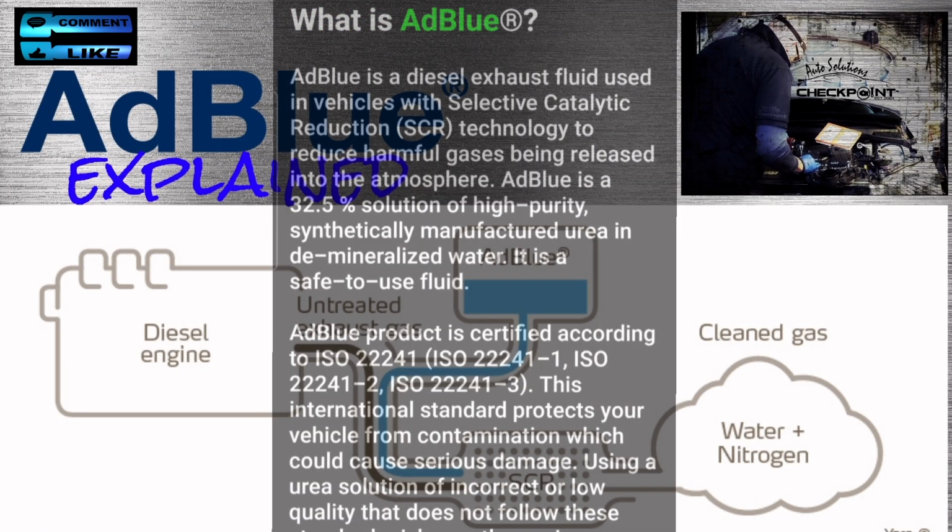What is AdBlue? AdBlue is a diesel exhaust fluid used in vehicles with selective catalytic reduction (SCR) technology to reduce harmful gases being released into the atmosphere. AdBlue is a 32.5% solution of high purity, synthetically manufactured urea in demineralized water. It is a safe-to-use fluid.